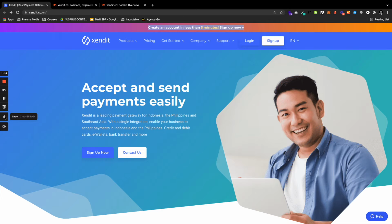Obviously, Xendit's going to have more data on the backside because it's their website, so probably some science there, and I don't think that's a bad thing at all. So I really think this top nav bar is stacked well.